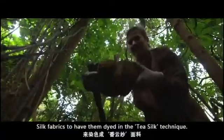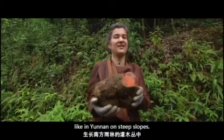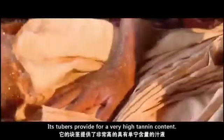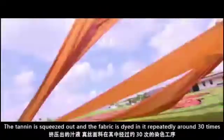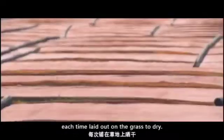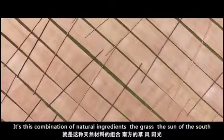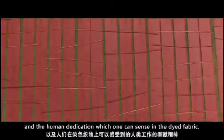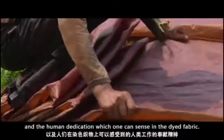Shuliang grows in the thickets of rainforest, like in Yunnan, on steep slopes. Its tubers provide a very high tannin content. The tannin-rich juice is squeezed out and the fabric is dyed in it repeatedly, astonishingly around 30 times, each time laid out flat on the grass to dry. It's this combination of natural ingredients, the grass, the sun of the south, and the human dedication which one can sense in the dyed fabric.